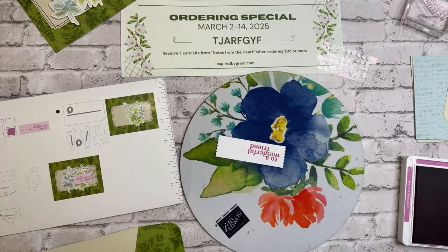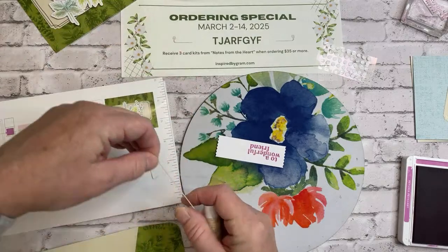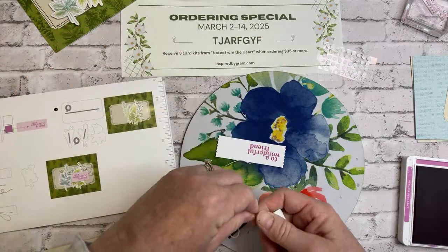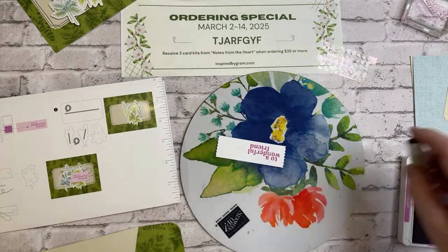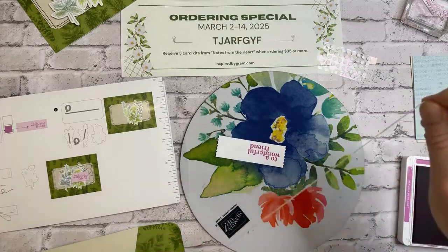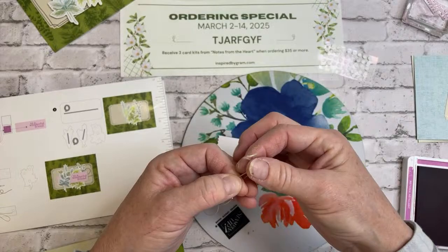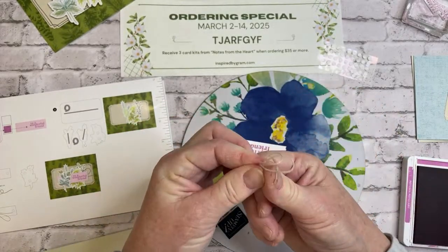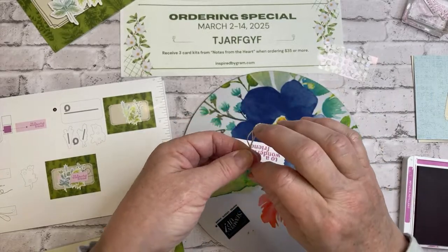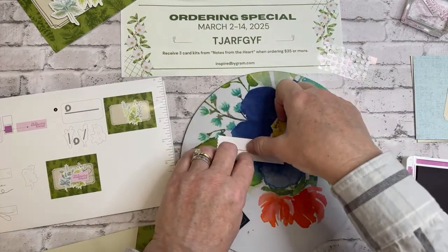And again, we need 12 inches. I'm going to use this one that's 6 inches and 6 inches. And I'll take the end and just keep making it go back and forth here. Back and forth. And then add this to the middle.